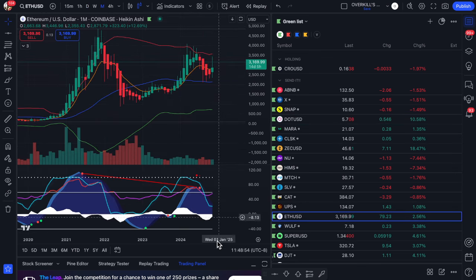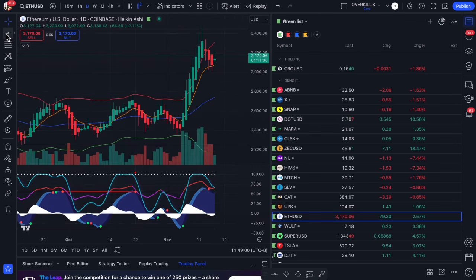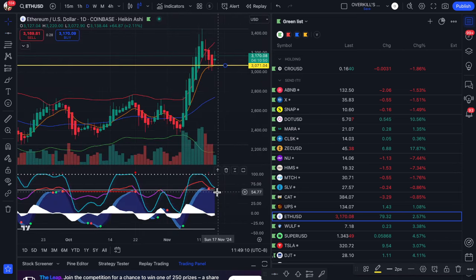Here's ETH. ETH hasn't even got the green dot on the monthly yet, but it has a nice reversal candle. So ETH hasn't even really ran yet, in my opinion. And it's got a daily reversal candle, kind of like CRO does right here. You can see that doji, that's a reversal. So if you're playing ETH here today, you're anticipating a green dot on the daily.